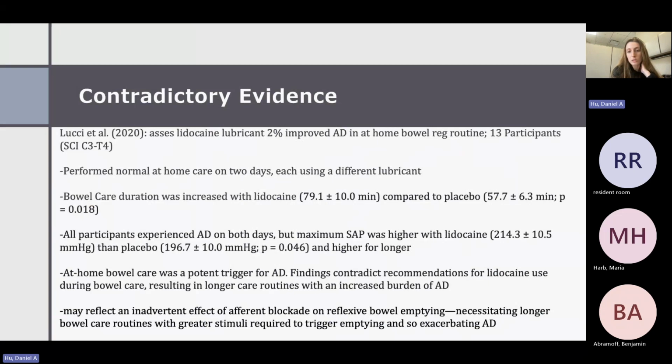So that was a significant increase in duration, and besides the increase in duration of time, all these patients experienced AD on both days, whether they were using the lidocaine or the placebo lubricant. But the patients with the lidocaine had higher maximum pressures, at 214 versus placebo at 196. So not only were they higher, but they were higher for longer as well, because the duration of the bowel care was increased.